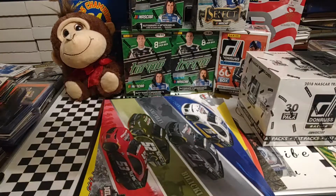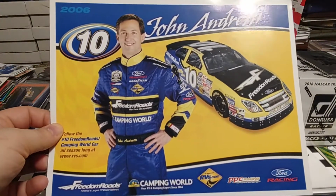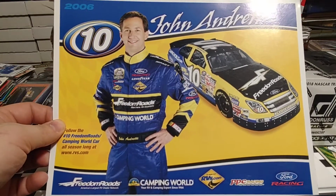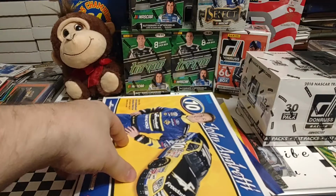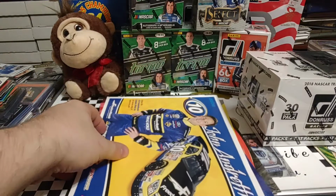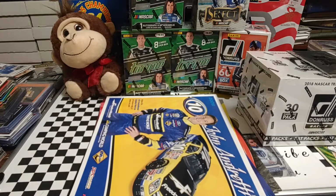This next one's from 2006. This is actually when Johnny Andretti ran for Rookie of the Year in the Busch Series, believe it or not. He'd been in Cup over 10 years and ran for Rookie of the Year in the Busch Series.